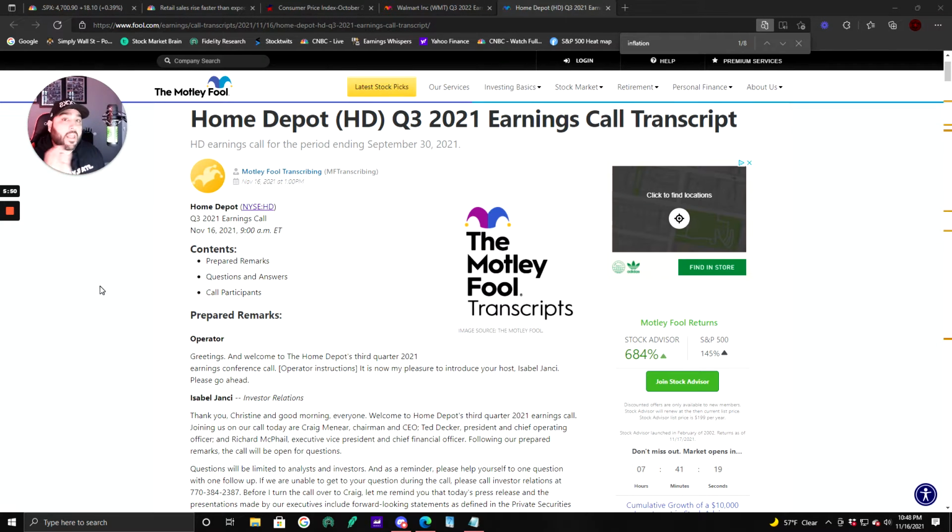Now I'll save you the scrolling, but Home Depot is doing the opposite of Walmart. They're actually passing on the cost of inflation to you, the consumer. Okay, this is because they're not dealing in food and plastic items and toys and home stuff. They're dealing with lumber. They're dealing with copper. They're dealing with raw materials that do carry a higher price for inflation.